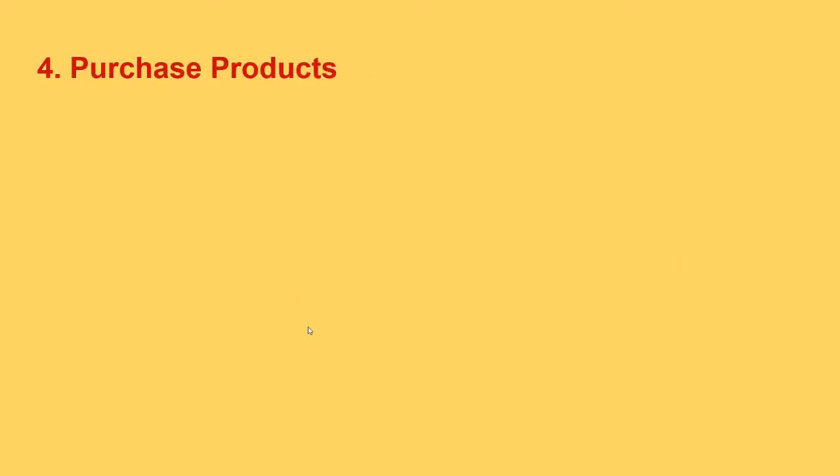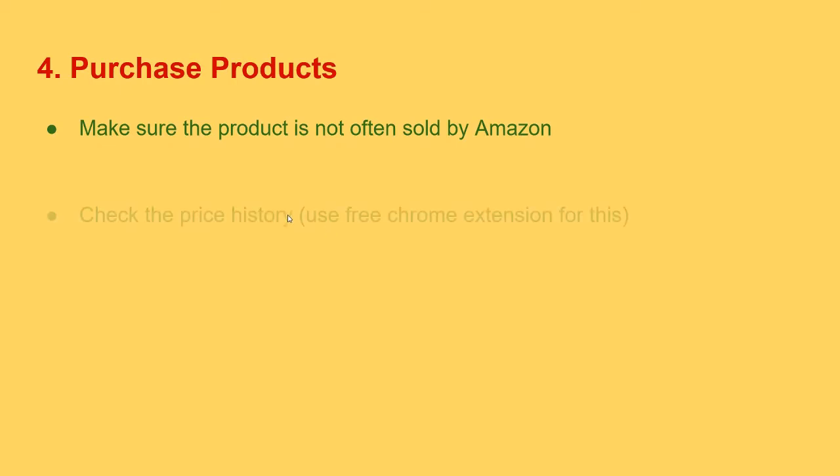Step four is to actually purchase products. And before you purchase products, you really want to make sure that the product is not sold by Amazon, or at least it's not usually sold by Amazon. And if it's being sold by Amazon, you can, of course, see that for yourself. But software will tell you if a product is usually sold by Amazon, right? You need software to do that.